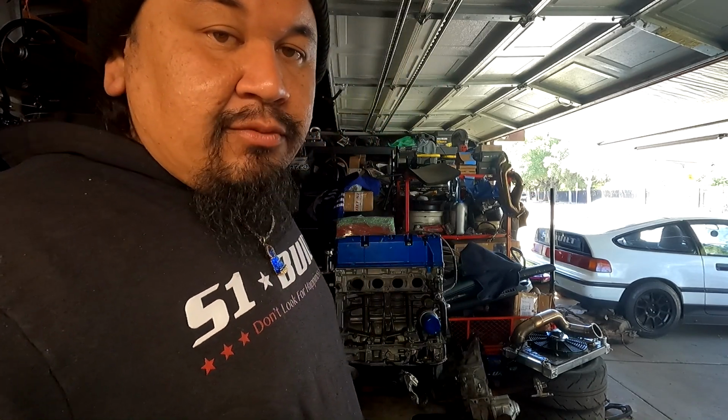I didn't plan to put the new engine in anytime soon, but sometimes that's just the way the cookie crumbles. So shout out to Chris Built Race Engine for putting my new motor together, which is right there in the back with the red valve cover. And we're gonna be putting this thing into the car once all the parts show up.